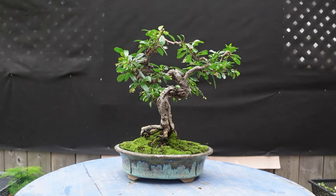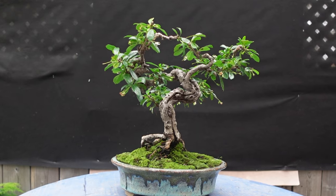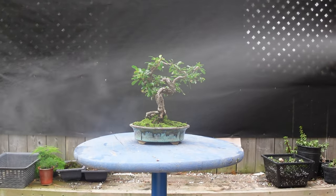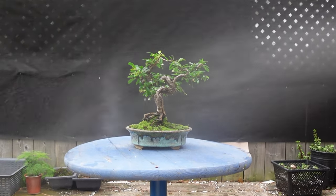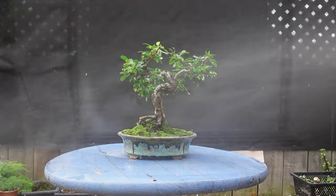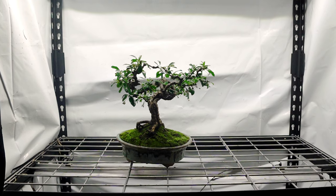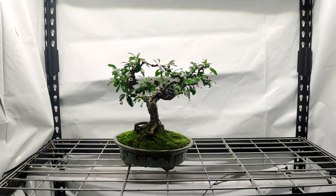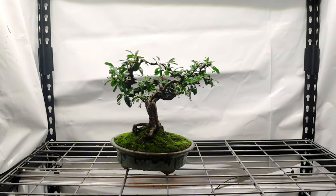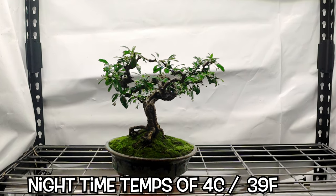So at this point, I am all done for today. This is where I'm going to leave things. So we're just going to mist the moss, make sure it stays nice and moist. And here's my little Fukien inside under the grow lights. I'm gonna keep it protected for a little bit as the temperature lately has been kind of up and down.